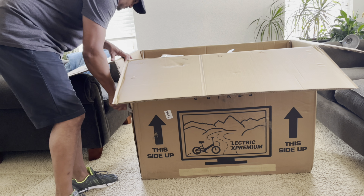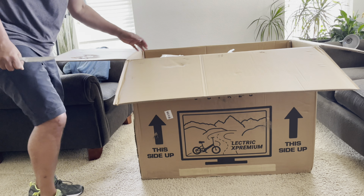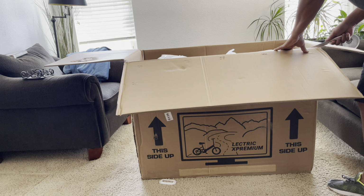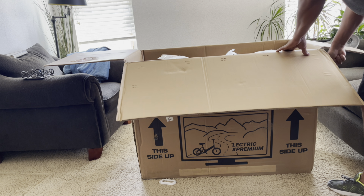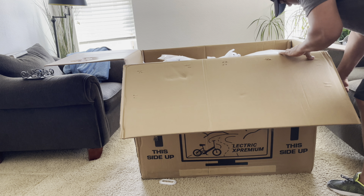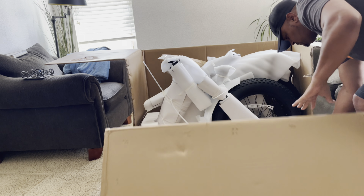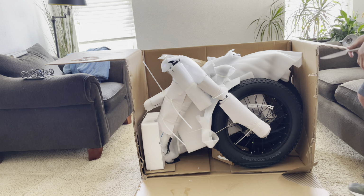Now, remember this. I paid $1,800 or whatever it cost for this up front. Well, what happened with it? May 1st, it was ordered. I did not get it until August 4th. Yes, you heard that right. August 4th is when this bike was delivered, which really wouldn't have been an issue.